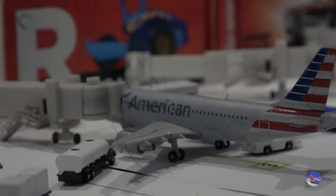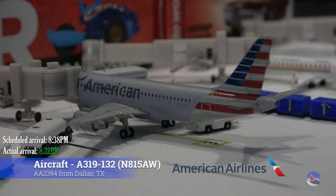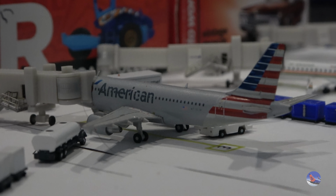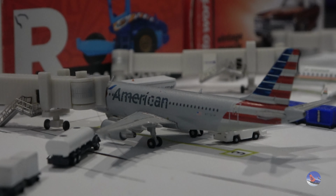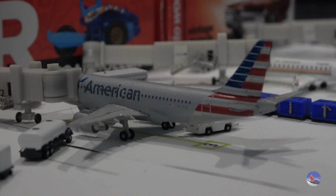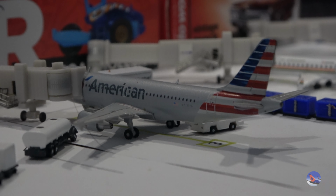And now on over to Gate 3. We've got the American A319, the Legacy US or LUS aircraft. Hopefully Gemini does do an IAE A319, since that's a pretty popular request, and Gemini's been doing a great job of getting to those, mainly in the retro department, so hopefully they can maybe switch back over to some of the modern stuff and get to those as well. This A319 came in from DFW as Flight 2394 at 8:22 p.m., ahead of a scheduled 8:38 p.m.